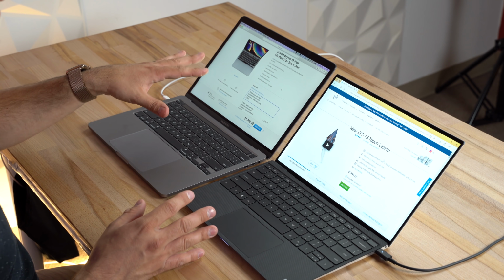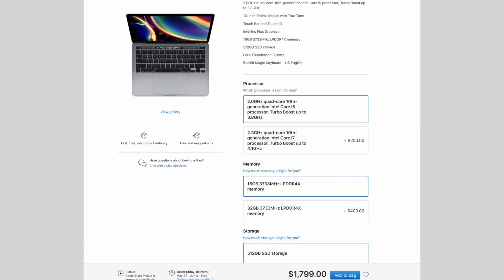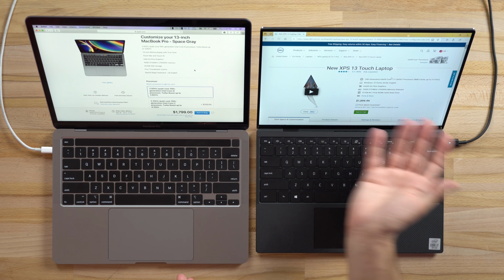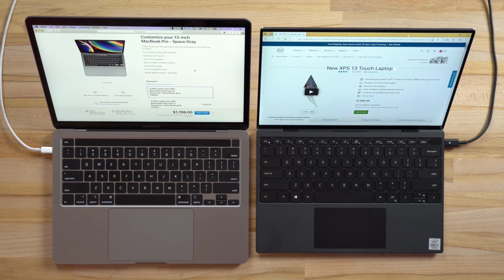I'm going to start with a comparison of the exact specs that I have here, and then we'll talk about a lower end, a less expensive option. So for once, with Apple upgrading the SSD and giving you 16 gigs of RAM, this is actually cheaper. The MacBook Pro comes in at $1,800 with the i5 CPU, 512 SSD, 16 gigs of RAM, whereas the XPS is running at $1,900 with that 4K display. Now, if you don't want the 4K display, it'll be less expensive, but we're comparing quality more similar here.